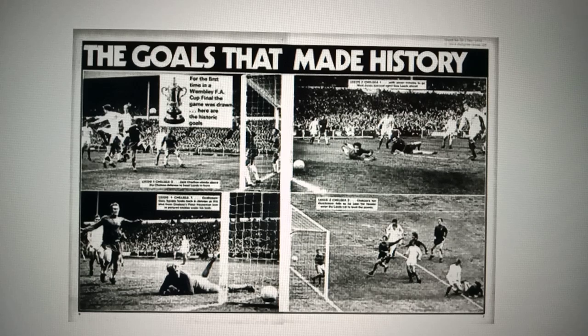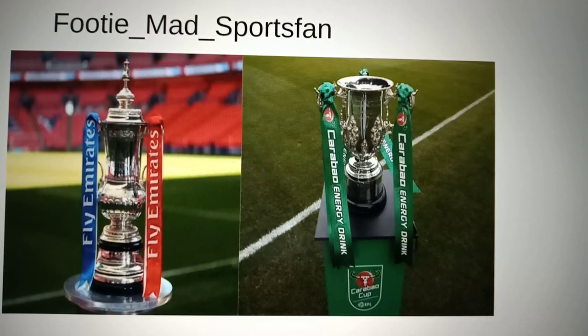Chelsea played the first final at Wembley in blue shirts, blue shorts and white socks, and Leeds were in white shirts, white shorts and red socks. In the replay, Chelsea changed to blue shirts, blue shorts and amber socks, and Leeds played in all white, just like Real Madrid do. Both managers were English, and like I said, they only had one change by Leeds and only one substitute was allowed. So we're going to go and wrap this one up now, guys.